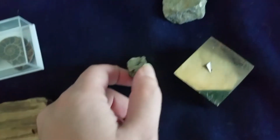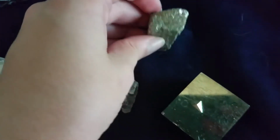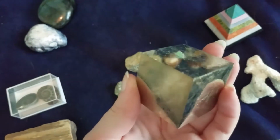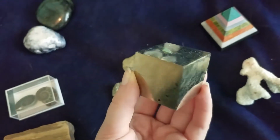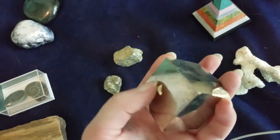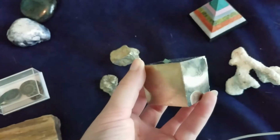These are my fool's gold pieces. A nice small specimen, 2 rough ones, and a crystal one. Pyrite forms in cubic crystals, so this is the most perfect specimen that I've ever found and purchased. It only has this little guy and then a crack here, but he's absolutely gorgeous.